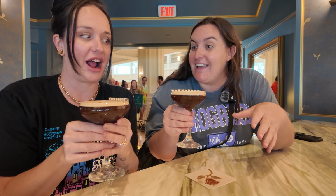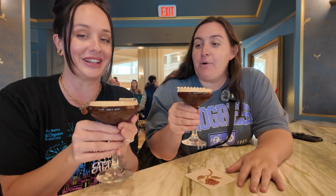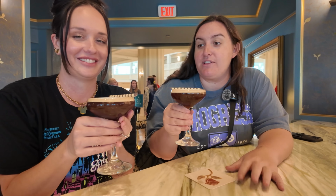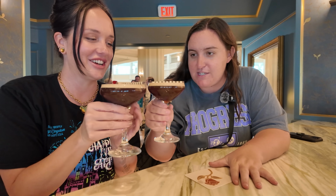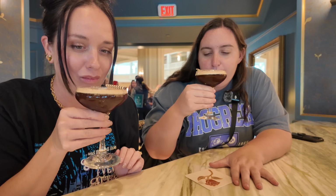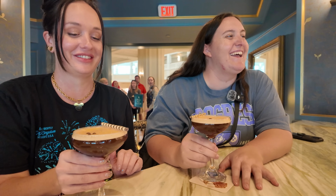No, I've never had an espresso martini on the monorail loop for sure. So really well, if you're gonna have one anywhere, this is the place to do it. This is my second favorite espresso martini on Disney World property. So cheers. Cheers. It looks so good, so fancy. Oh, I love that. We are doing better than all right. Amazing. Glad to hear that.